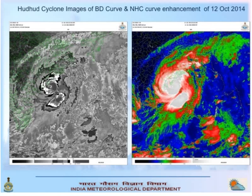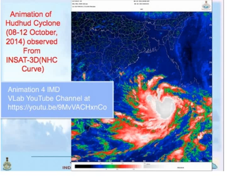We also started generating dedicated cyclone images by using the BD enhancement curve and the Northern Hemisphere cyclone enhancement curve, and this exercise was started from the Hudhud cyclone, and it is successfully used nowadays on an operational basis. This is the center seen in the BD curve enhancement images, and this is the center seen in the NHC curve of cyclone enhancement. So we are adopting all the types of enhancement used internationally for this purpose. This is the animation of the Hudhud cyclone, which was well appreciated worldwide, and it was well predicted by IMD using the satellite images. Now I play the animation of the Hudhud cyclone.